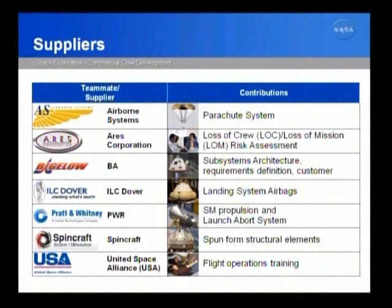These are the teammates that we have as part of our CCDEV 2 team. Airborne Systems will be working on parachutes for us. Ares is a company in Houston with a strong background in safety disciplines, and they'll be helping us with loss of crew and loss of mission risk assessments. We've been teamed with Bigelow through CCDEV 1 and now through CCDEV 2. A lot of our testing is done at the Bigelow facility, work on mock-ups, and as a user of our system, they're also helping us define the requirements.